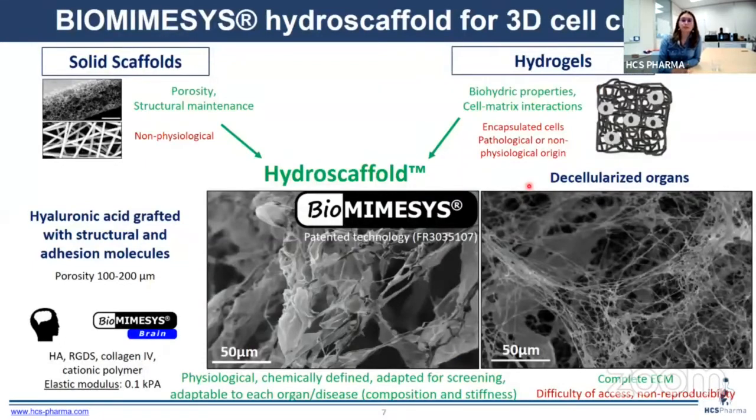With the aim of including the extracellular matrix in in vitro models, we developed BIOMIMESYS matrix. BIOMIMESYS combines the advantages of solid scaffolds, in particular porosity and structural maintenance, and the advantages of hydrogels, in particular biotic properties and cell-matrix interactions. That's why we use the term hydroscaffold. BIOMIMESYS is a hyaluronic acid-based matrix grafted with structural and adhesion molecules. It allows reproducing the matrix like decellularized organs, but without the difficulty of access and the problem of reproducibility.